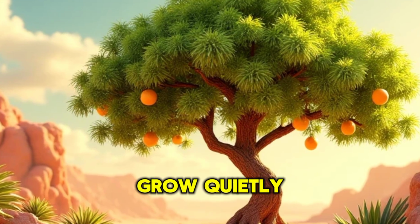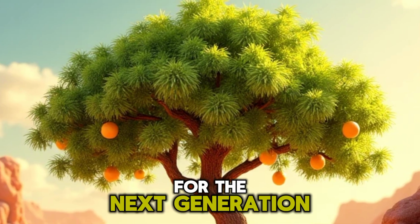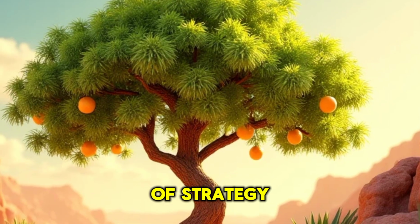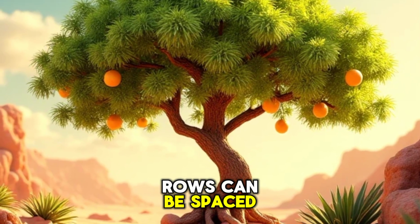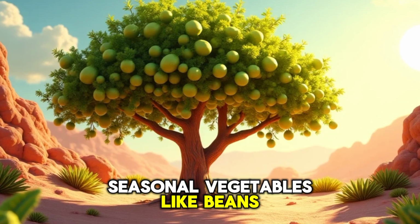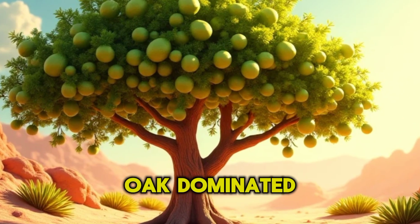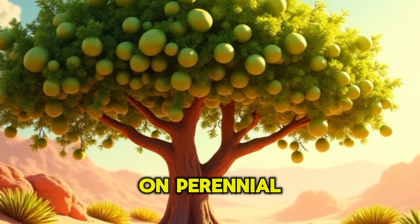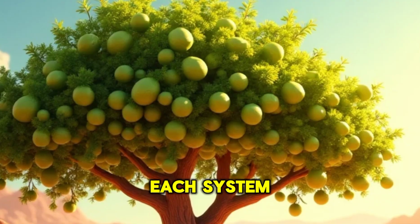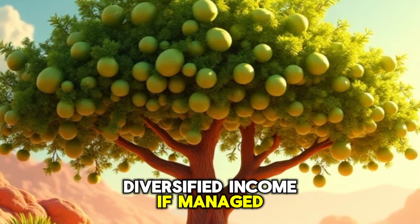Meanwhile, the oak stands grow quietly, year by year, preparing for a harvest that might fund a retirement or serve as inheritance for the next generation. Integrating crops into these systems adds another layer of strategy. In pine systems, rows can be spaced to allow sunlight for shade-tolerant vegetables or herbs. Seasonal vegetables like beans or even groundnuts can be used to fix nitrogen, improving soil quality. In oak-dominated areas, farmers might focus more on perennial herbs, mushrooms, or low-light crops that thrive under tree cover. Each system has trade-offs, but both offer the possibility of sustainable, diversified income if managed wisely.